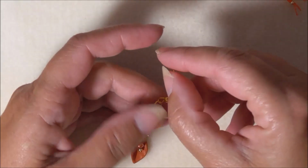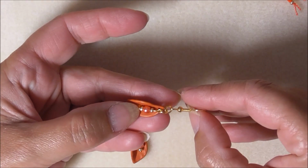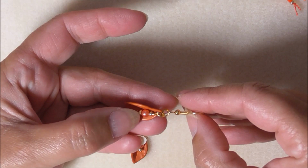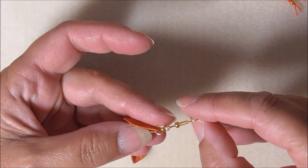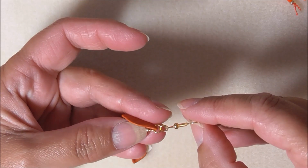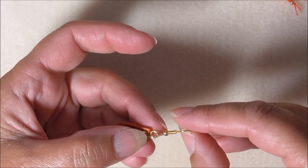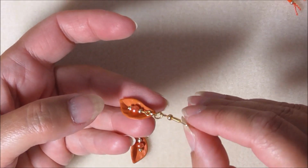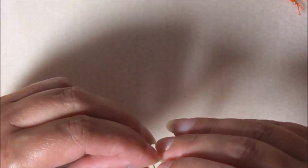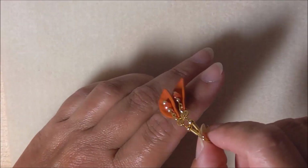Then I made these earrings with the leaf, just a head pin, a seed bead, a little pearl, a little seed bead, turned a loop at the top, put it on a jump ring, popped it through the hole of the leaf bead, added another jump ring to make sure it hung nicely, and then put them on the ear wires. So, gorgeous, really cute, aren't they?